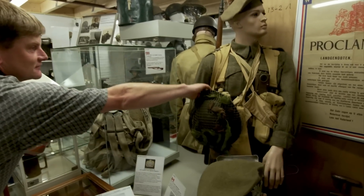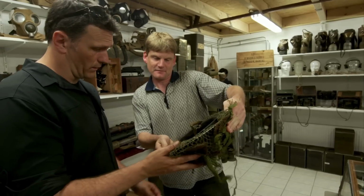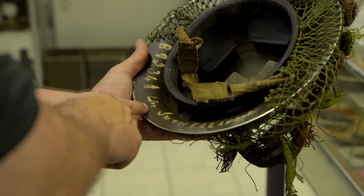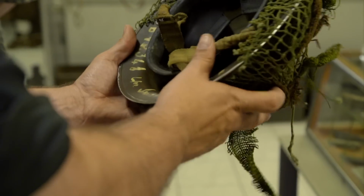This helmet. Look at that. What number? Canadian number? Wow. Sutherland. So it's B92348, and it looks like, is that a lance corporal or a lieutenant? And it says Sutherland, R. So R Sutherland. Okay, this is the right one.